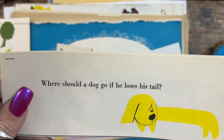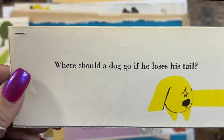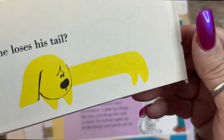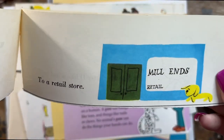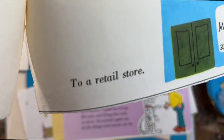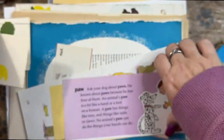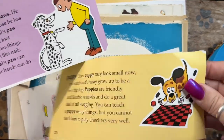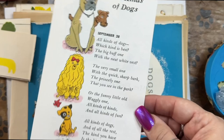All right, we have one more. Where should a dog go if he loses his tail? Aw, look. Tailless. Anybody? To a retail store. Of course. That's hilarious. Puppy. Look how fun these are. Oh, look at all the doggers.